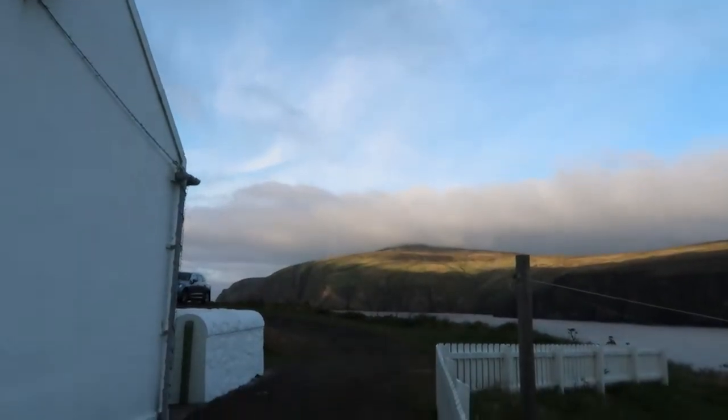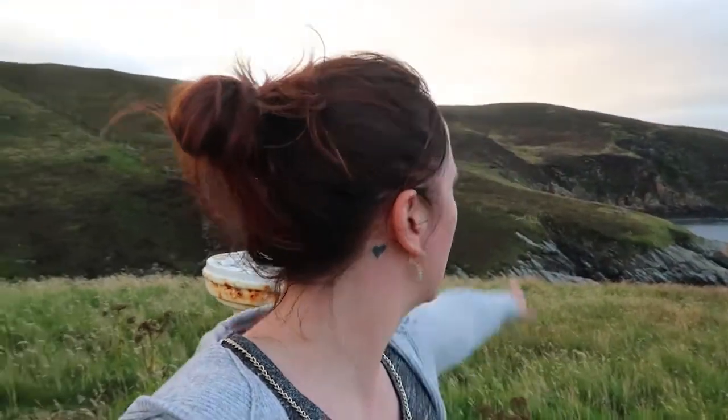Okay, so we're at Burrafirth and my old enemy the wind is back, so who knows how the audio will be, but the cottage has got absolutely stunning views. We're looking out across Burrafirth, and behind me, that direction is Hermaness, so that's where the Hermaness walk starts.